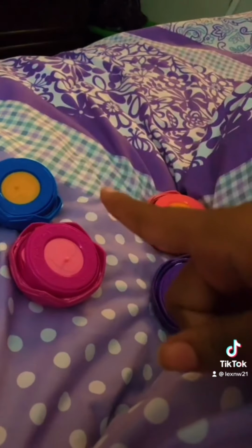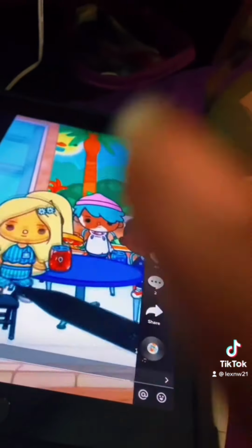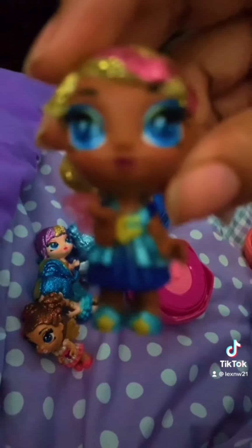Today we are going to be doing my Royal Snowball series collection. And don't mind, I'm watching Toka TikTok right now. Anyway, the Pixies that will consist in this video are Piper, Cassie, Brenda, Sierra, Willow, Paulette, Gracie, and Carly.